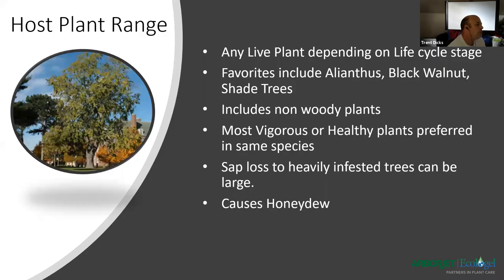Absolutely. So host plant range, I think this is really unique, but as Brian was saying, really any living plant, depending on the life cycle stage, could work. They do have favorites. In the beginning, I would say the ailanthus, black walnut, different shade trees, non-woodies, the most vigorous and healthy plants. Since I've been out with Brian, that is what I've noticed, that they love the healthiest plants. They're not going after weakened trees or anything like that. You can see trees that have been hot, and literally when they're gone, if it's sunny out, it's like it's raining honeydew on you, and it's a real mess for your customers that have nice decks or patios.